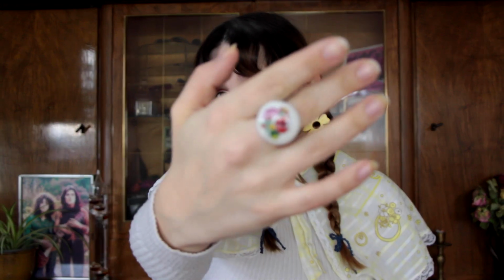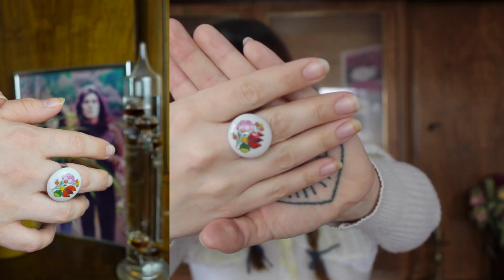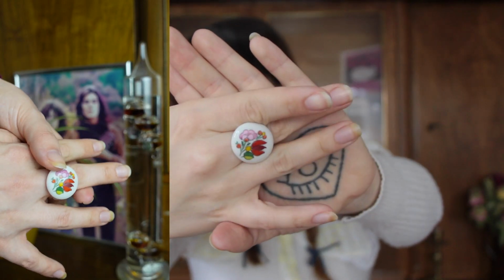Let's do some jewelry before I continue with the clothes. I found this ring. I'm gonna put up a close-up shot because I'm not sure if the focus will pick up on it, but it is so beautiful. It's basically this flower kind, and it's a porcelain bead. And I just love these flowers. They were popular in the 60s and 70s, especially in Eastern Europe. So I feel like this is a really cute look. I like big rings and I love this painted look.